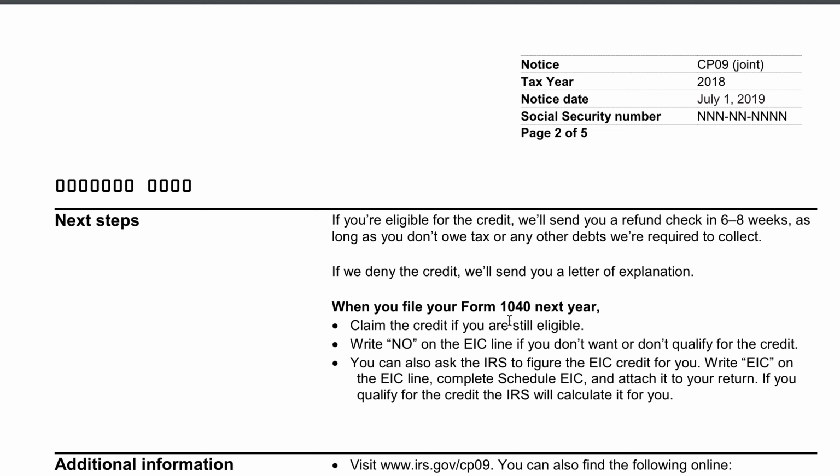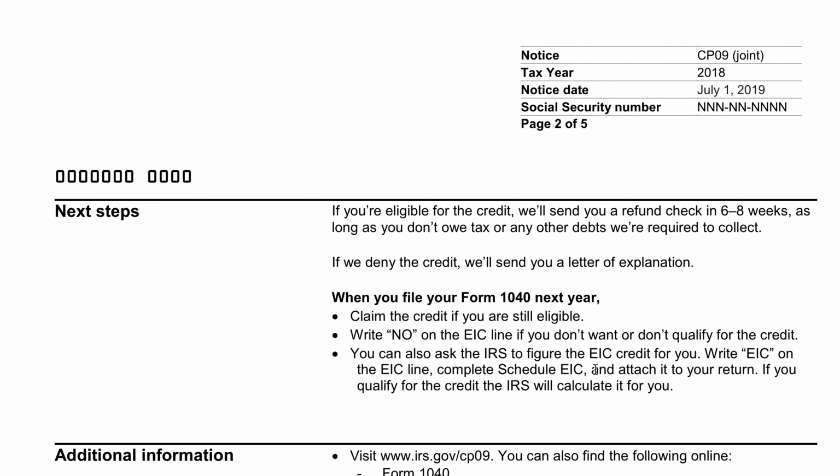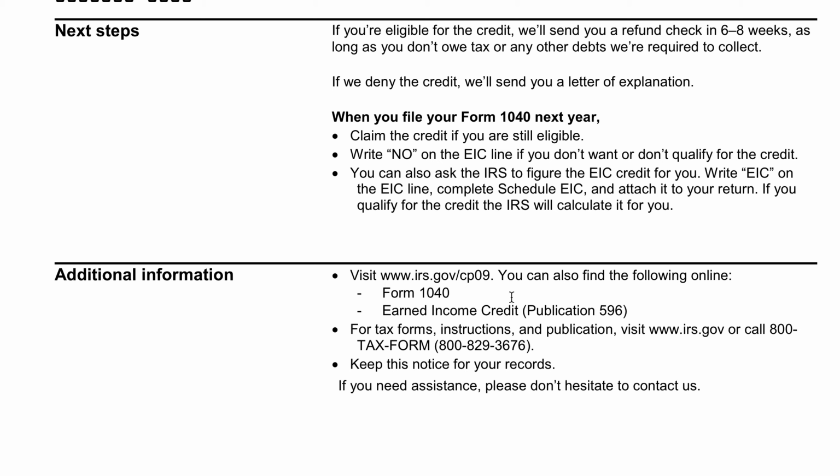You can request the IRS to calculate the credit for you by writing EIC on the EIC line. You can complete Schedule EIC and attach it to your return. And then if you qualify, the IRS will calculate it for you. There are some additional resources specifically on Form 1040 and the EIC.